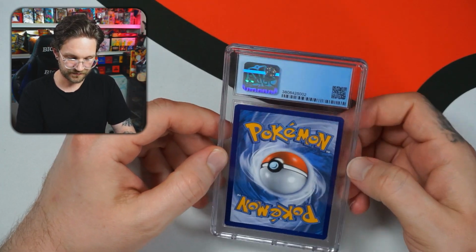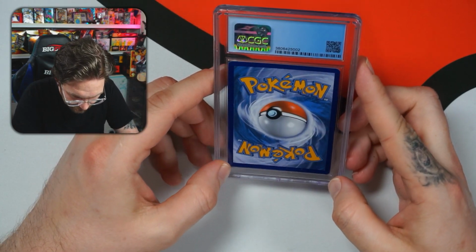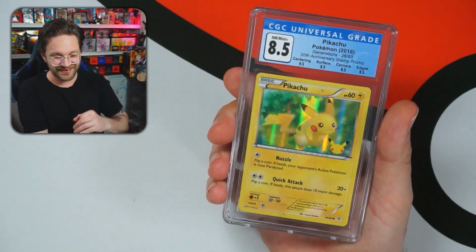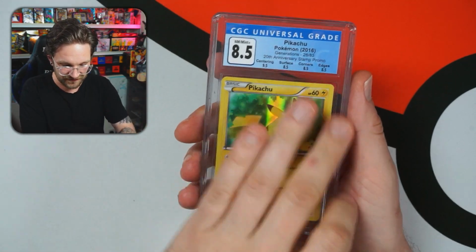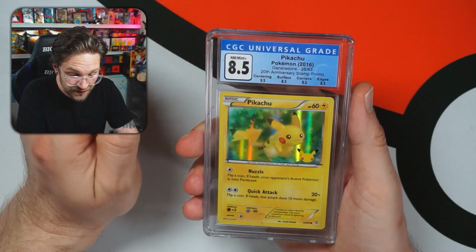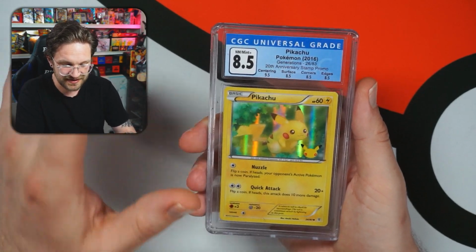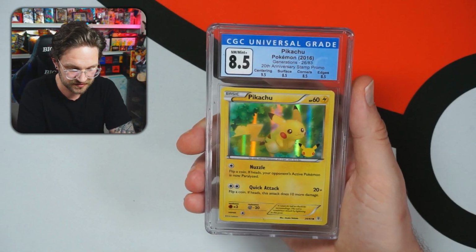And let's see what we got this time. Now, let's have a quick check at that back. White dot there. Could we be looking at another 8.5? And we are! This is the 20th Anniversary Pikachu. A little bit of the fluff on there, I apologise. Centering 9.5, surface 8.5, corners 8.5, edges 8.5. Not one of our slabs that we've done actually has managed to get a 10 in any of these marks so far. Not that I remember. One of you Eagle Eye viewers might have seen if I missed it. I might just check at the end.